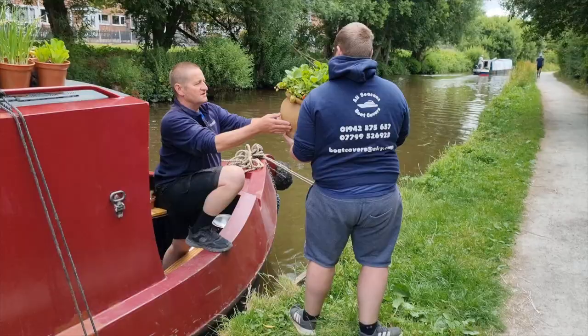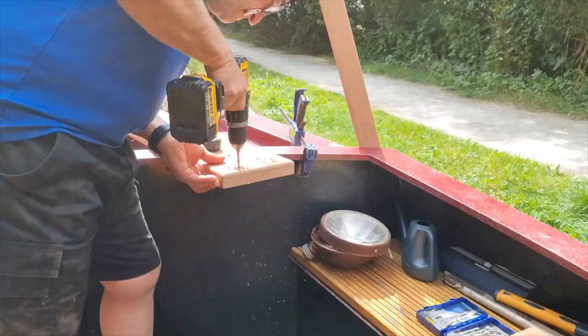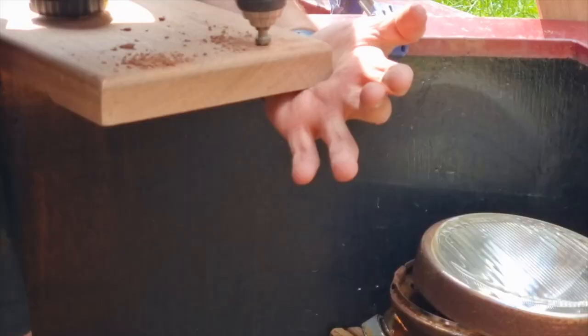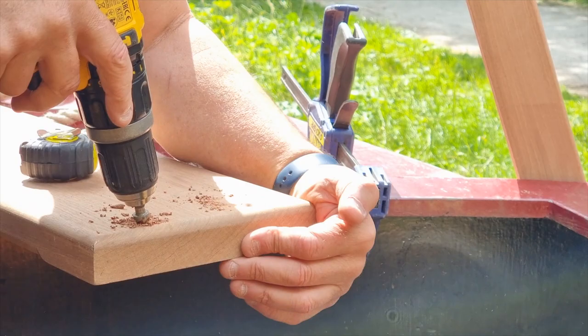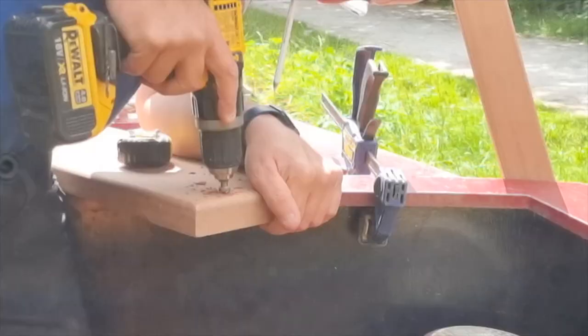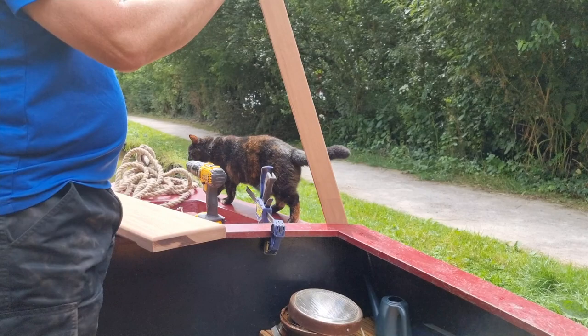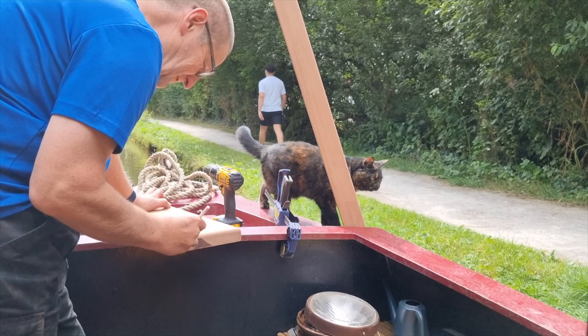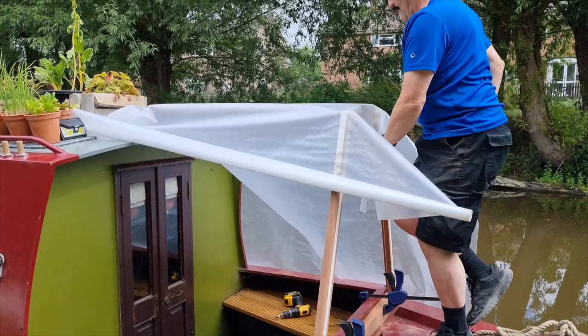The cratch guys are here. Don't worry, we'll definitely be cracking a head on it. Everybody does. Getting involved. Don't knock that drill off, Alan. What a little flirt she is, isn't she? So you're just taking the, so this is like a template, yeah.